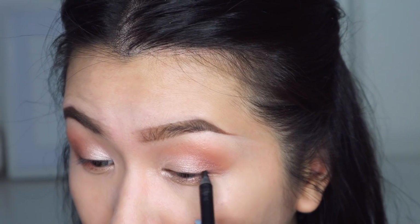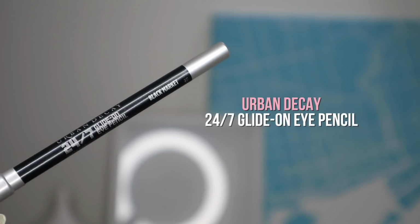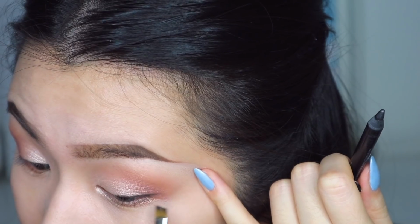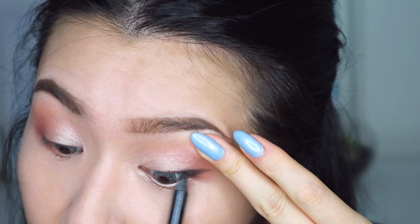The Angels have a very subtle wing liner, so I'll be using the Urban Decay 24-Hour Glide On Eye Pencil to line just the outer corner a little bit, and then using a brush, I'm gonna drag that out with a little subtle wing.